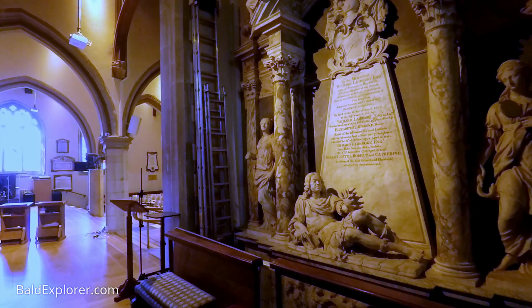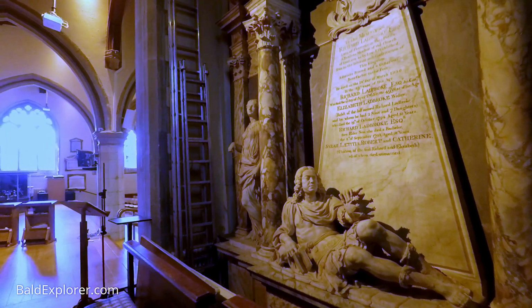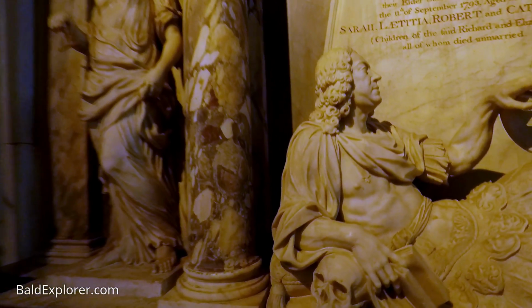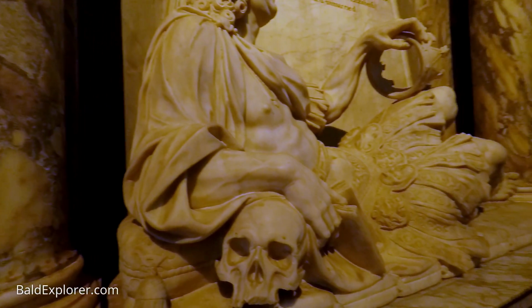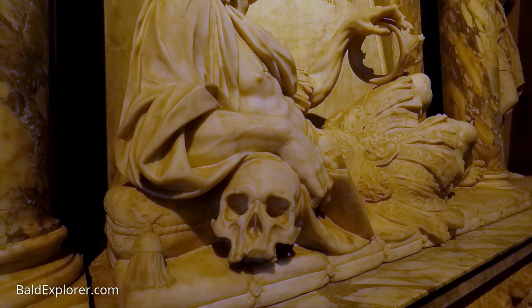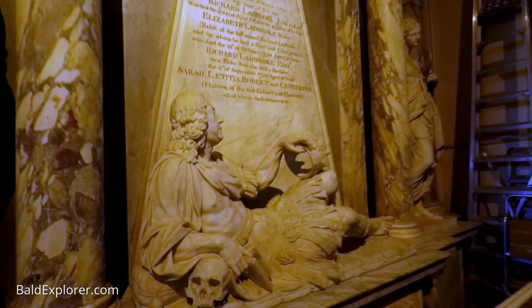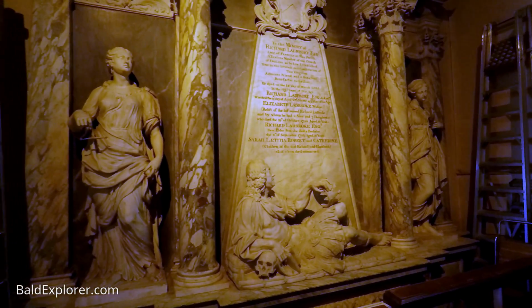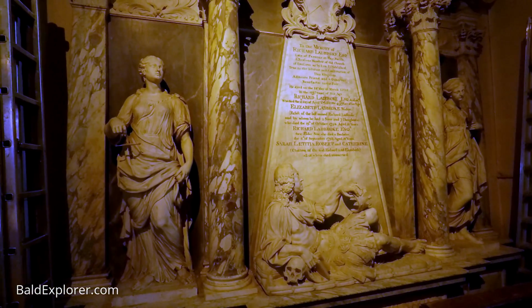But even the way that his arm is resting on a skull. Oh, yeah. Quite fascinating to me. Let's find the skull. Oh, yeah, there it is. In a way, it's very Shakespearean, isn't it? Very Shakespearean, yes. Well, he's got a crown as well. Oh, yeah. He thought highly of himself. Yes, he thought very highly of himself, I think.